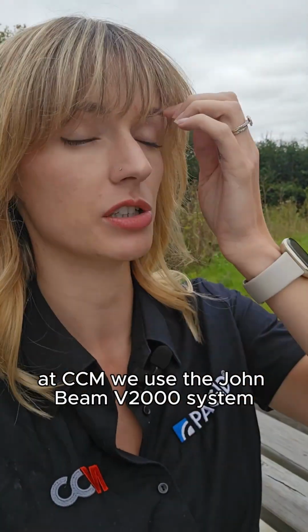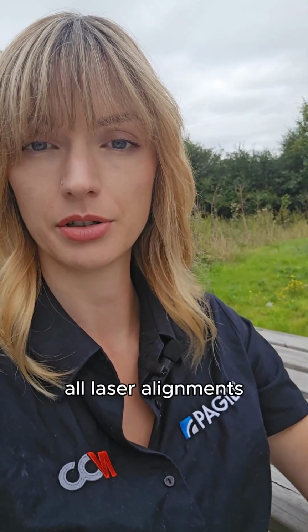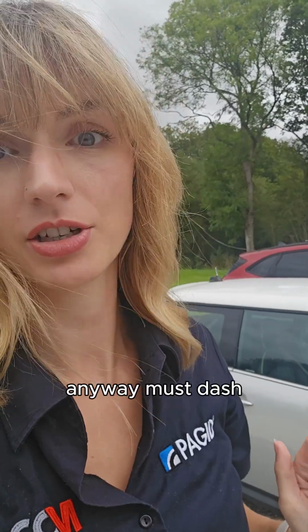At CCM, we use the John Beam V2000 system, which is a pretty sexy bit of kit. I think you'd like it. All laser alignments. You get a report afterwards as well, telling you the adjustments that have been made. Pretty nice. Anyway, mustache, top secret.